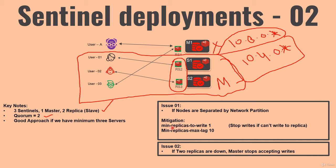Since we have set minimum replicas to write to 1, the master must have a minimum of 1 replica where it needs to replicate its data to. If it is not able to find that 1 replica, it is not going to allow any write operation. So whenever user A tries to perform a write operation, it is going to get an error, and this is how user A is going to get aware that there is some issue going on with the Redis server. However, user A can still successfully perform all the read operations.